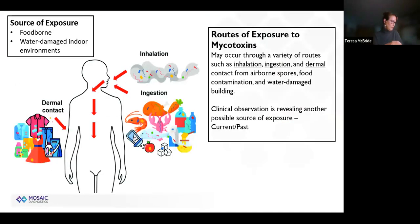Taking a closer look at the source and routes of exposure to mycotoxins, the main sources of exposure are water-damaged indoor environments and food sources. A lot of the food we eat is contaminated with mycotoxins.